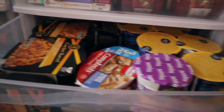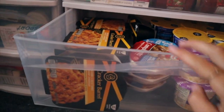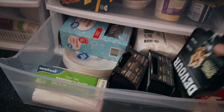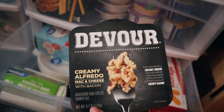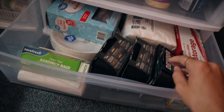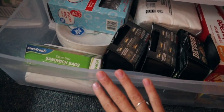And then in here, we have a ton of mac and cheese. I have some more chicken alfredo, Cracker Barrel, Annie's, Kraft. And down here, I just had one of these today. They're so good. They are Devour creamy alfredo mac and cheese with bacon. Kind of a lot of calories, but they have 17 grams of protein, so I feel like that's kind of clutch. And then I just keep extra storage stuff.